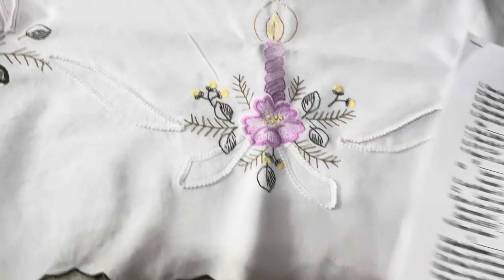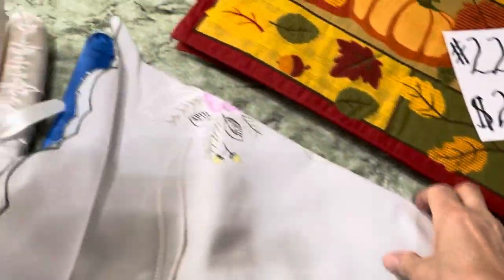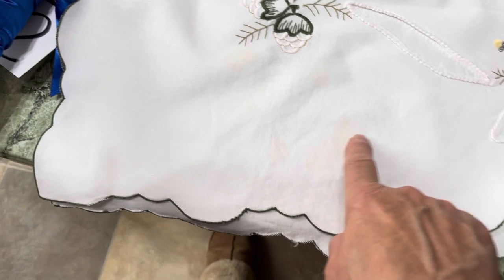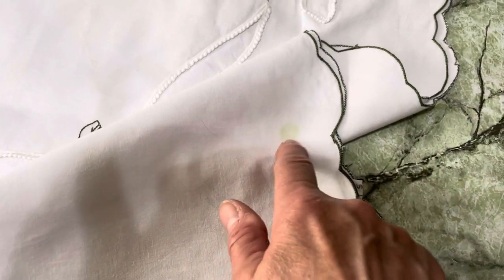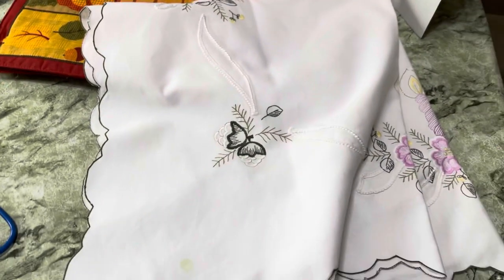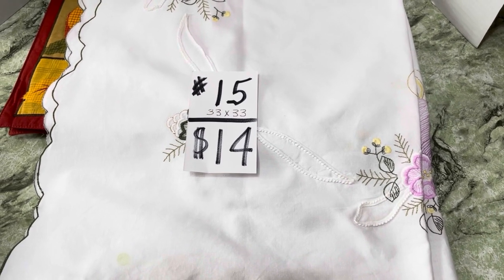Now let me just show you where the staining is, and I believe it's on this other side. Yes, see this very, very light staining. And then there was also a spot right here on the other side. See that green spot? It's almost like this color bled onto here. But this is absolutely gorgeous. So again, it is $14, 33 by 33, and it's number 15.